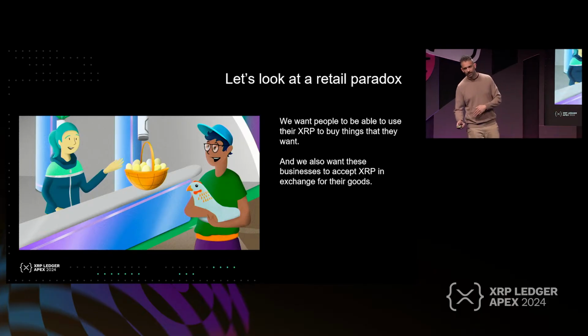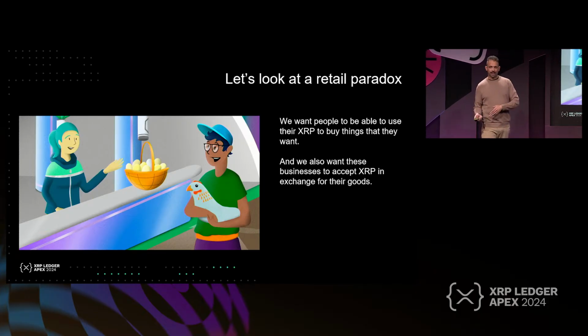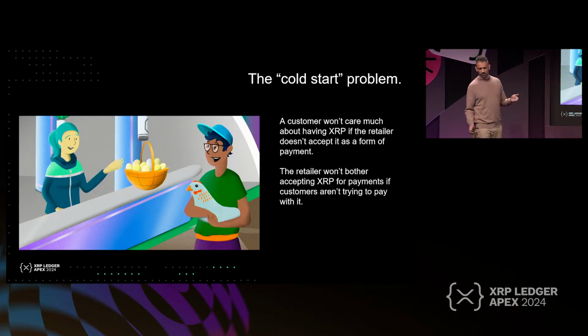And similarly, the customer has to ask the retailer to accept XRP. So there isn't really a good way to incentivize either of them to start. One of them needs the other to accept in order to spend, and the other needs the purchaser to have XRP in order to spend. So it's really hard to jumpstart this.